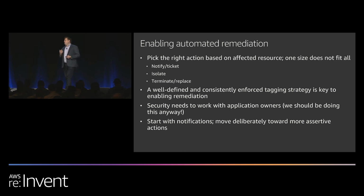Some resources, you're never really going to get past notify or ticket, right? You also might want to isolate some resources. Some you might want to terminate and replace. So for example, if you have a completely stateless application and it's deployed using auto-scaling and it's sitting behind a load balancer, you might be totally fine with just removing that from the load balancer, terminating the instance, and letting auto-scaling simply replace it, so as long as you have enough existing capacity to handle your load. However, if it's a relational database that you're running, that would probably not be an appropriate action, right? So you need to understand what is the right choice for different findings, but also for the different resources.